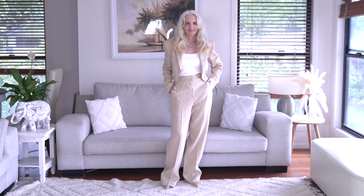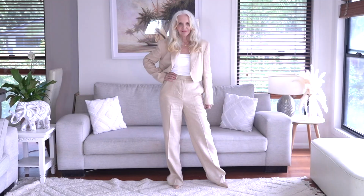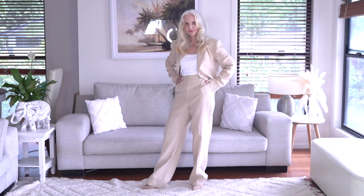You can never go wrong with white and linen. It always has that fresh look. I put the outfit on with a heel because the pants are too long for me, which happens all the time, and it particularly happens to me with Zara. I don't really think Zara considers petite women so much.